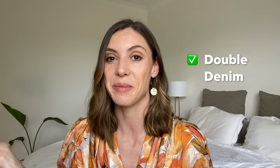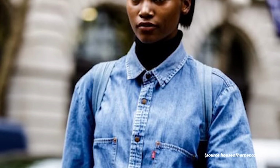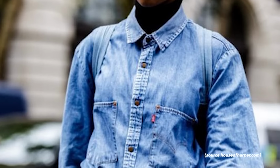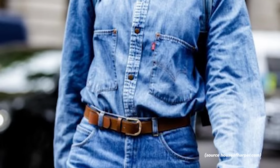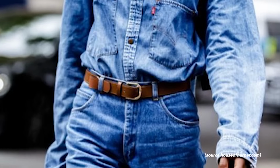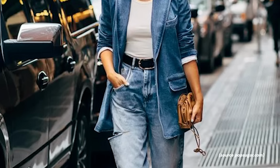Double denim, if you've been around here for a while, you know I'm a yes for double denim. I love double denim. I think it's super fun to wear on a day-to-day basis, and this is such an easy way to mix a lot of things in our wardrobe and get more wear out of what we already own. I think two really easy ways of wearing double denim are just wearing a denim shirt tucked all the way into denim jeans. That's a stunning double denim look, popping a belt on and some heels or some trainers. And then another really easy way for all of us to wear double denim is a denim jacket on top of our denim jeans as well.